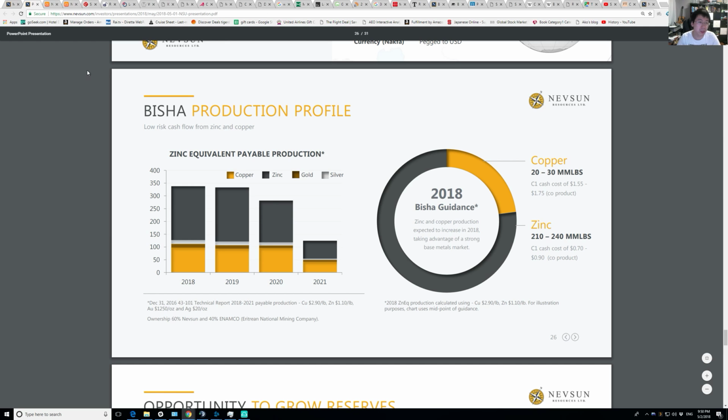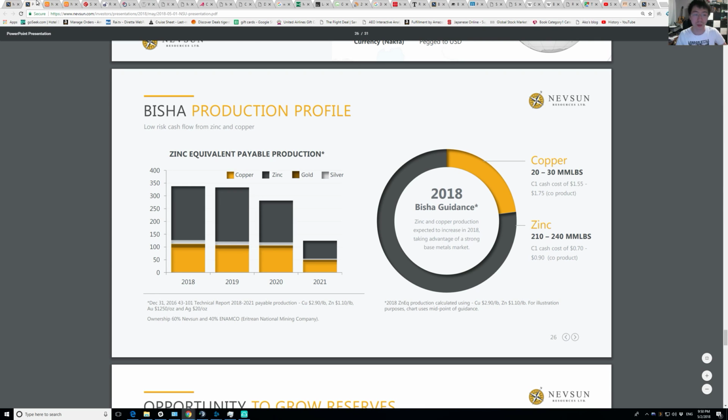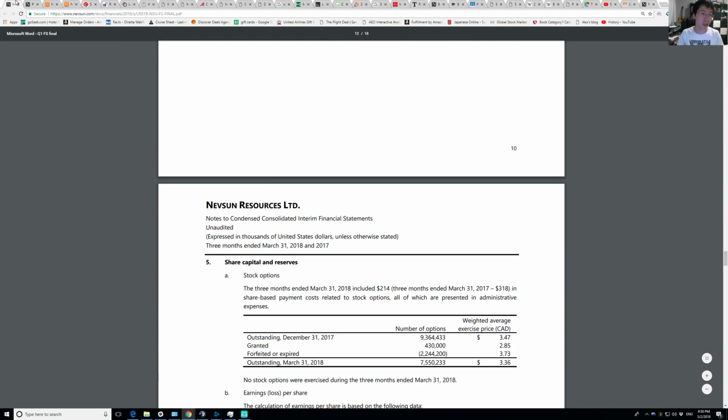Okay, so you say, okay, but it's $200 million. It doesn't justify their $700 million enterprise value, or market cap. This thing reduced by $200 million is still not enough. It's $600 million. What do I get for the additional $600 million? And that's where I think the beauty comes in.